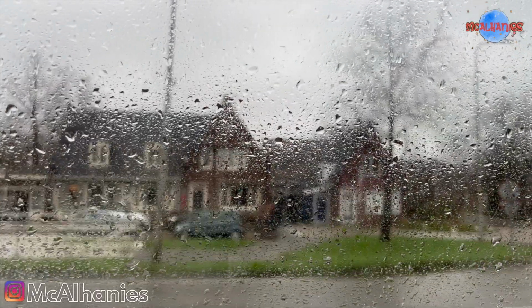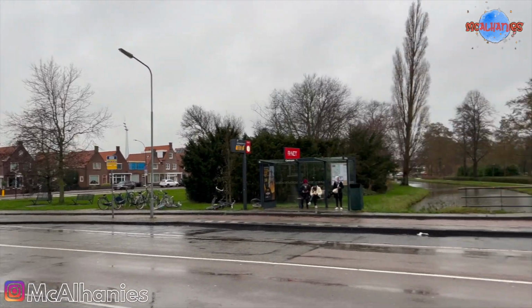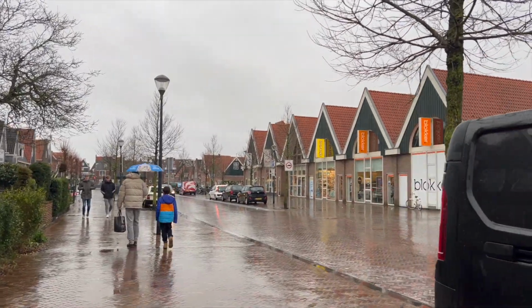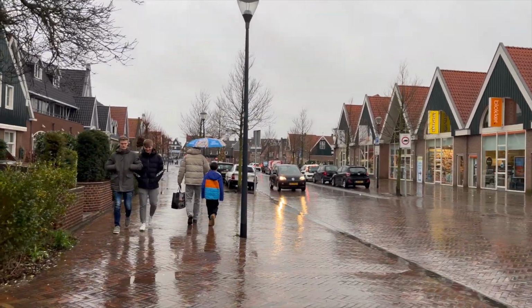We're on our way to Volendam, Netherlands. This is a pretty interesting place where you can dress up in traditional Dutch clothing and take a photo. You can visit the Volendam Museum, eat the local fish, and stroll down the Doolhof, a maze of small streets.